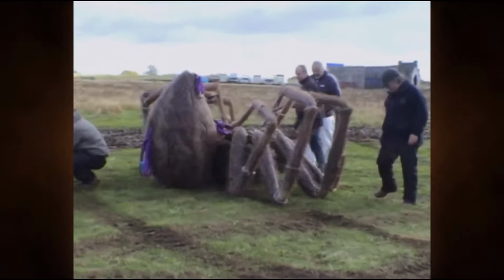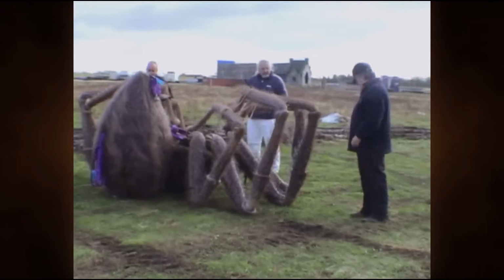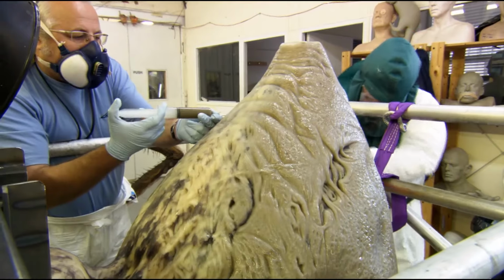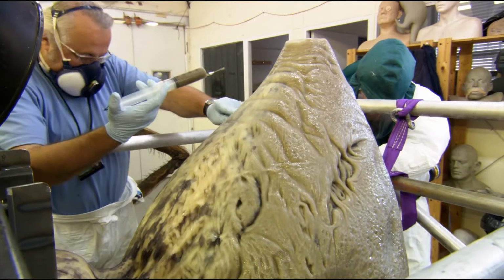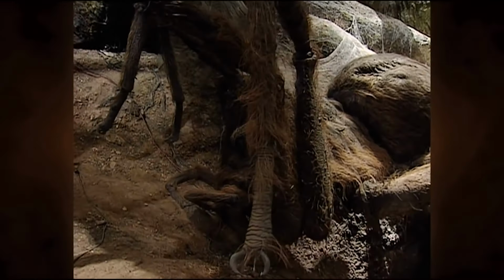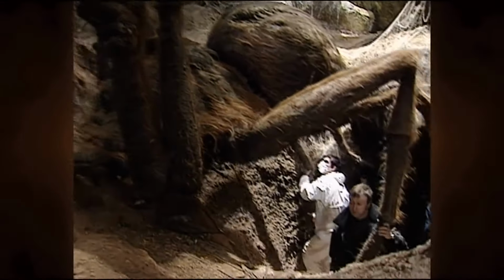The Aragog model was built by 20 people for as long as 6 months. The giant spider was 3 meters tall with a 5-meter leg span, each of which had to be controlled by another team member. The whole creature weighed 750 kilograms. It took more than 15 people to control the animatronic Aragog on set.